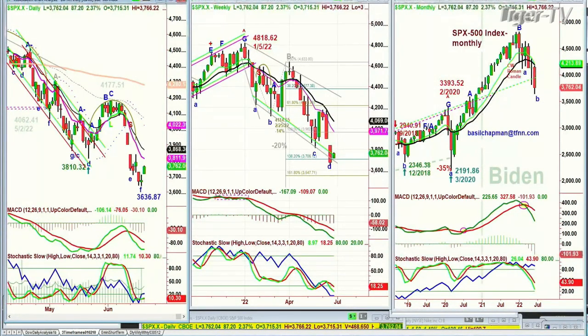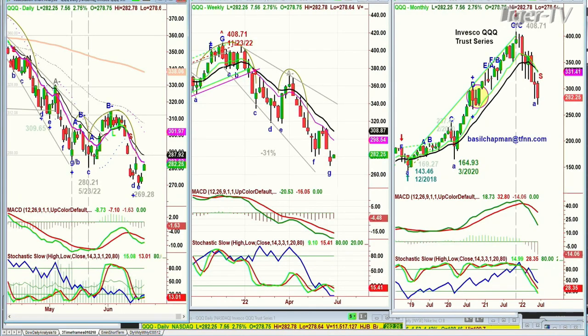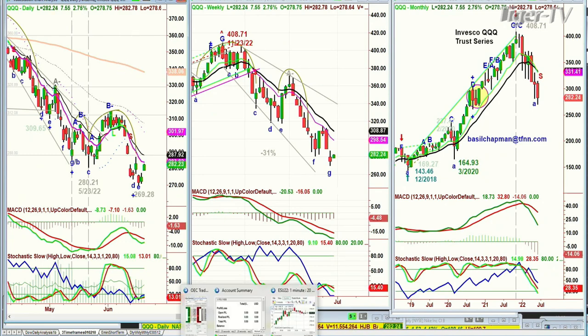And within that context, look at the QQQ. This is the NDX 100, up 2.75% at 282.26. Now, putting it together, you've got in the Qs, the S&P, and the Dow, a particular stock. Some of you might have heard of it. It's kind of a fruit.